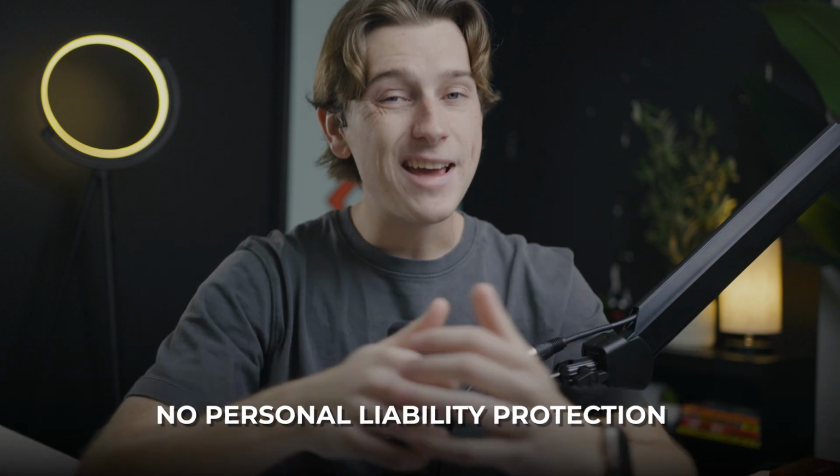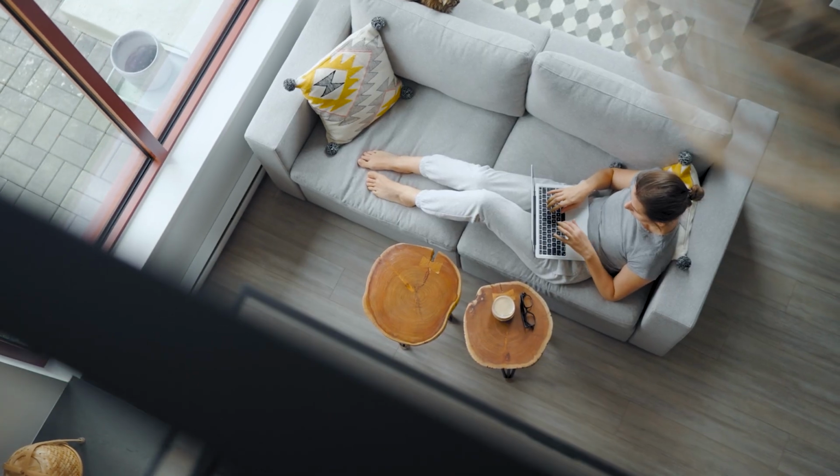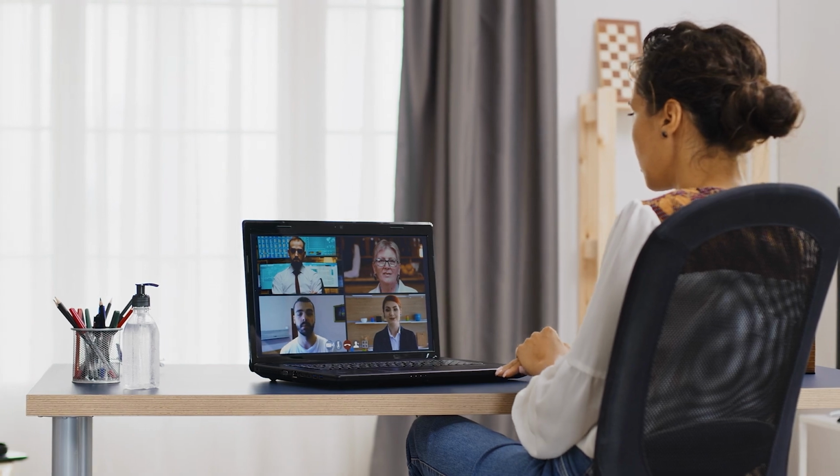While sole proprietorships offer simplicity and low cost, they don't offer personal liability protection. This structure works well for freelancers, consultants, and hobbyists making small amounts of income. However, as your business grows, you might want to consider an LLC or an S-Corporation for added protections.